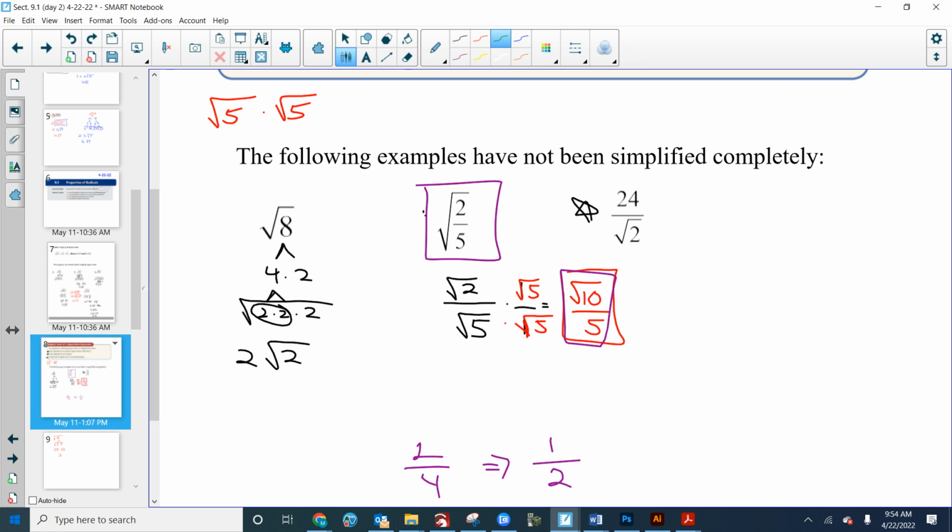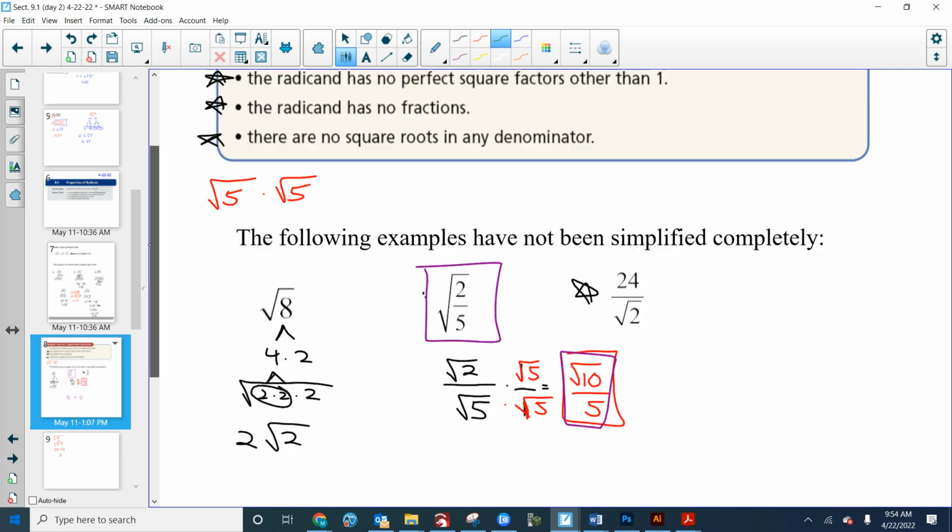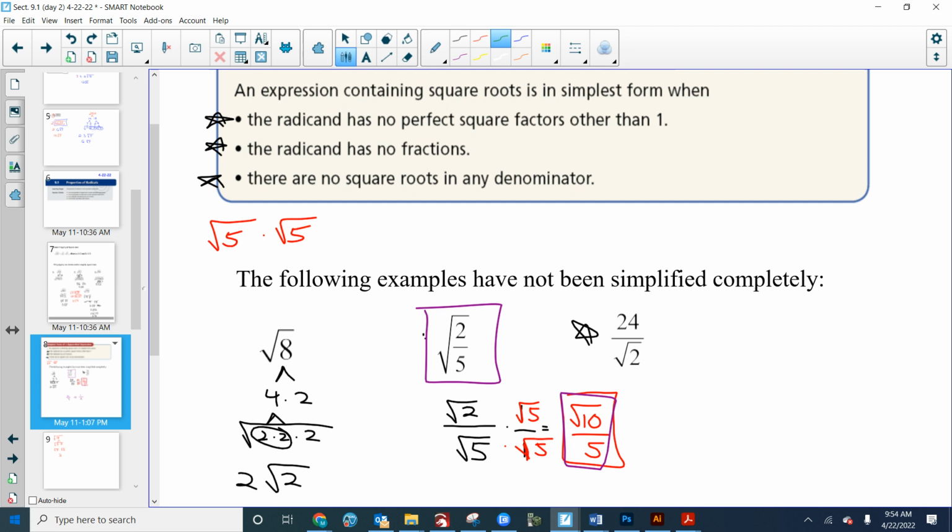Is this okay as it is? No. What's the issue? The 24 is not the issue. Oh no, it's a 2 in the bottom. You go through your sequence. Does the radicand have any perfect square roots? No. What is a radicand? The inside of the square root. The radicand has no fractions. There are no square roots in any denominator. That's an issue. We don't want that radical in the denominator. It's okay. We're going to multiply by 1.